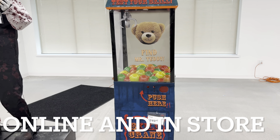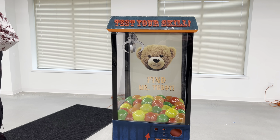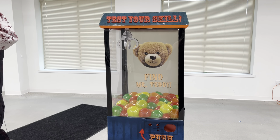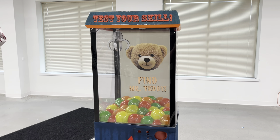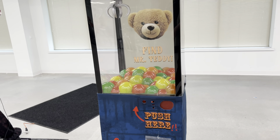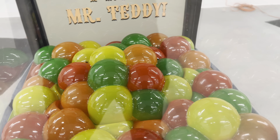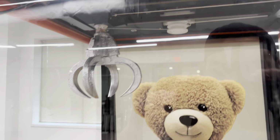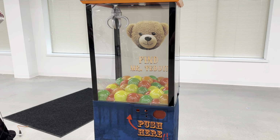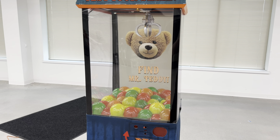Up next, we have the Skill Crane coming in at $249.99. If you guys have been following along for a while, you do remember the popcorn machine, which I also have. This is a reskin of the popcorn machine, and honestly, I like this guy a lot better. I am a huge claw machine fanatic. The seam lines on the inside are incredible. You wouldn't even know something is going to pop up. It comes equipped with lights up at the top, the claw goes back and forth, and then the bear pops up for a great scare.